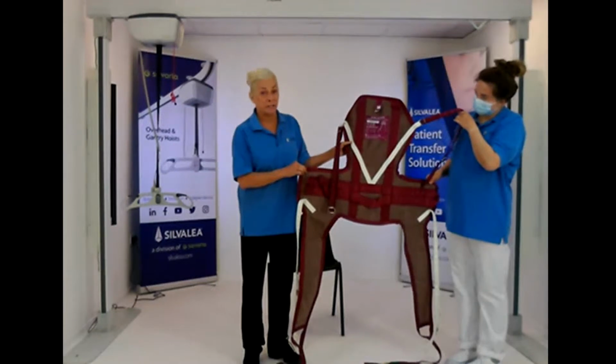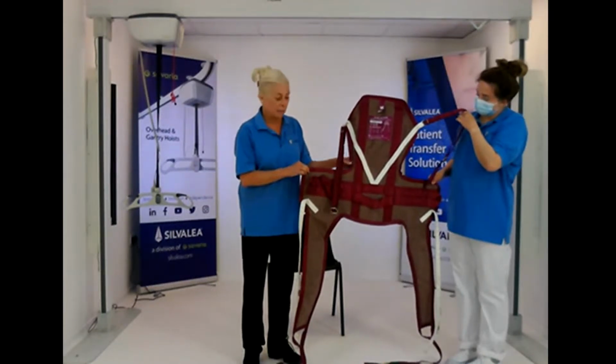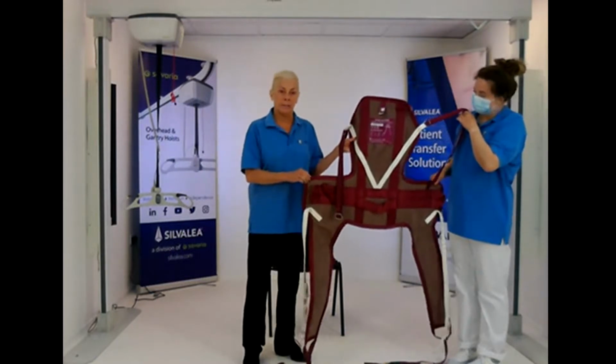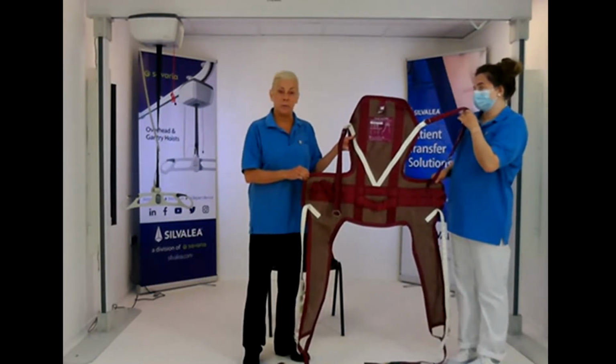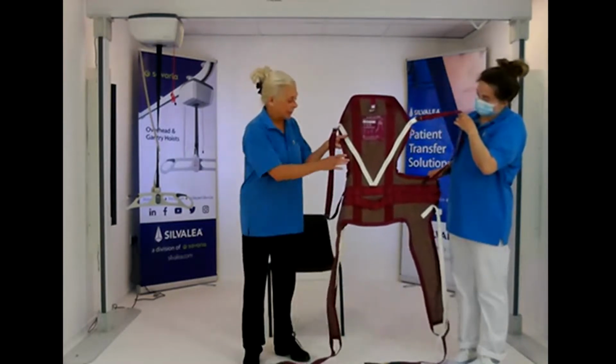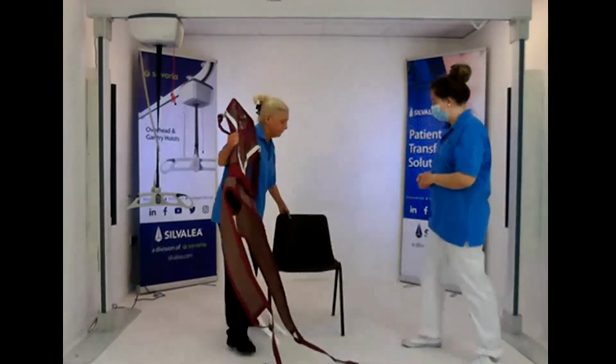Wear and tear will happen over time unless it's been caught and suddenly dragged somewhere. So it is important to keep an eye on things, and if there is any worry, to withdraw it from use. So always check.